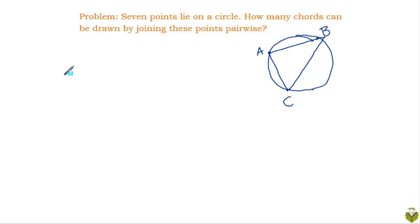The choices are 46, 42, 21, and 8. Okay, the correct answer is 21. So let us look at the solution. The solution is actually pretty straightforward once you know that it's an application of the combination formula directly.